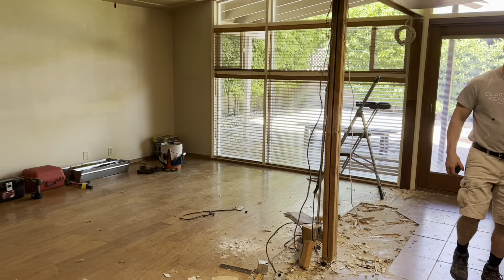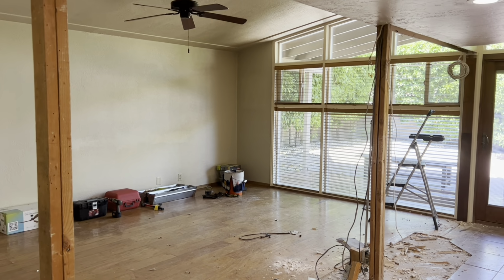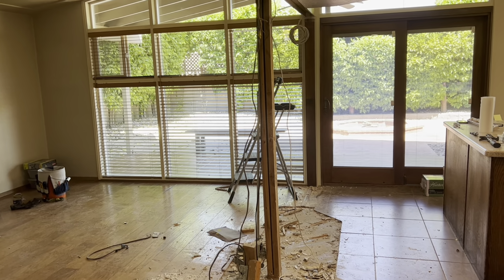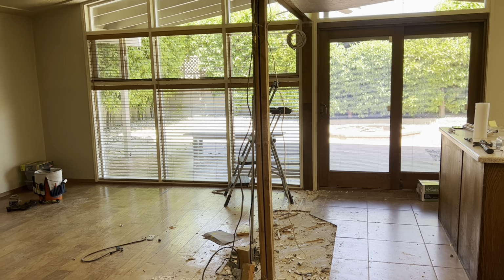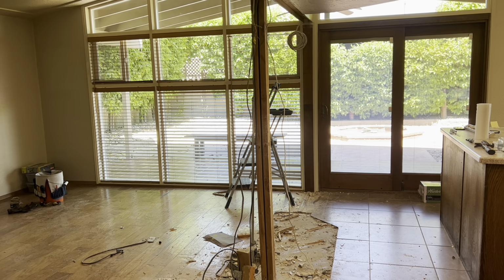Oh my gosh. It's so much more open. Don't you think? Uh-huh. Doesn't it look good? Yeah, it looks way different, don't it? Yeah, it was so dark in there before. Yeah. Oh my gosh, wow.